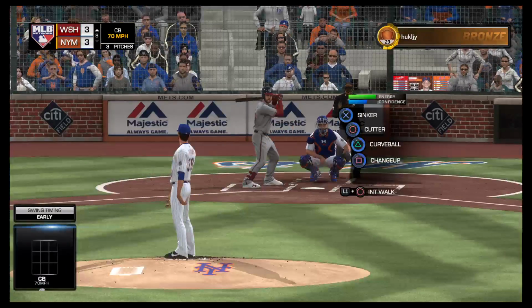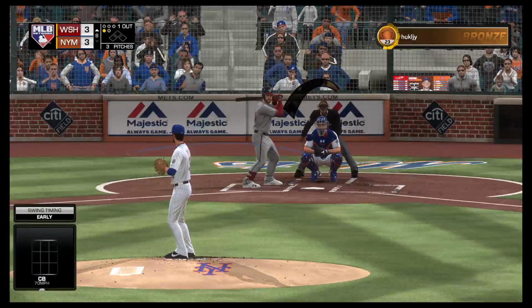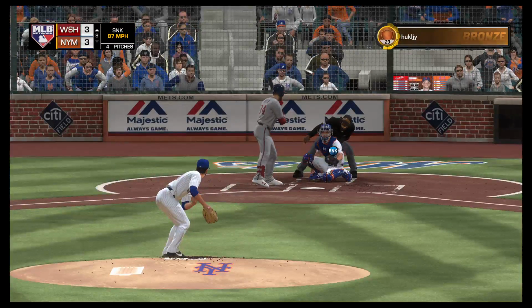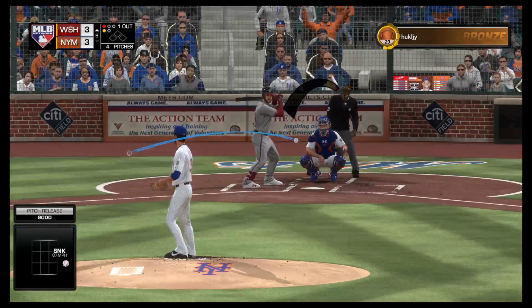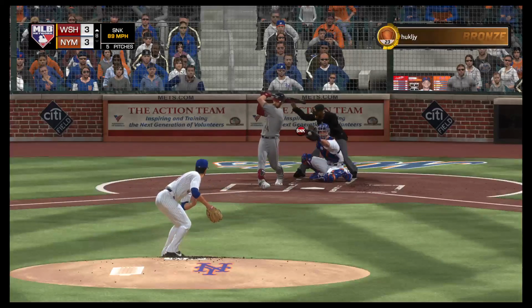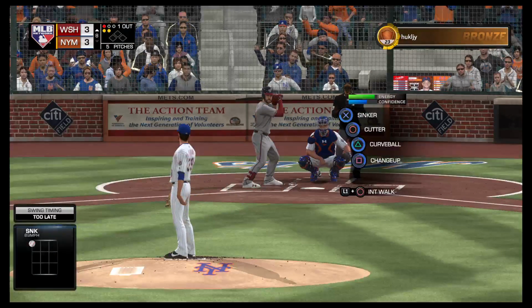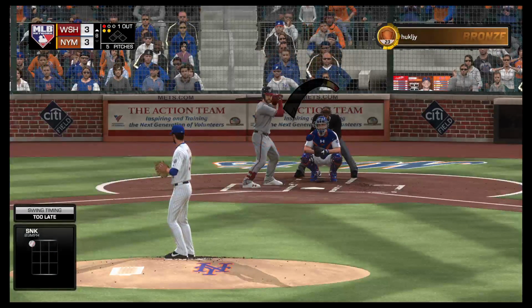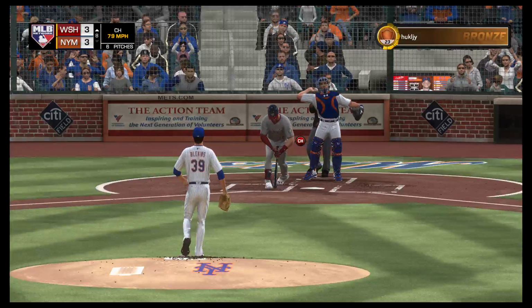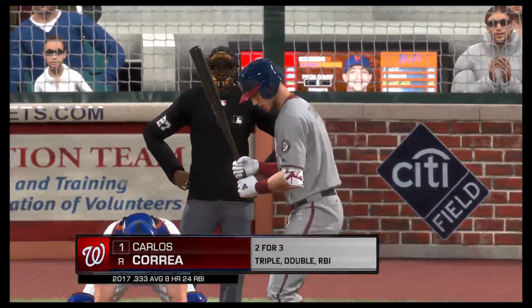Got him fishing that time. 0-1. I like that he used the curveball to get ahead there. That's a tough pitch to hit in this lefty-lefty matchup. So if you can get it over the plate on the first pitch, it can be pretty effective. Oh, looked like he was towing an anchor there. 1-2. And this is swung on and missed. Two are quickly retired to start inning number 8.